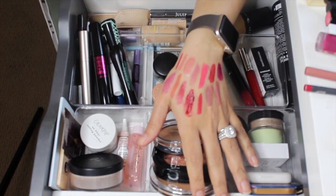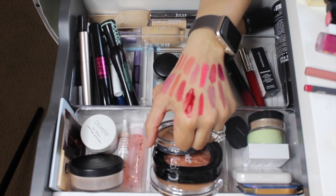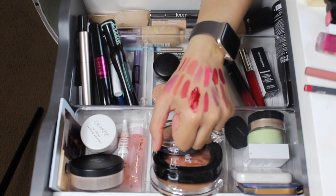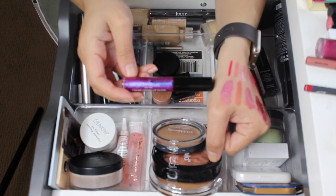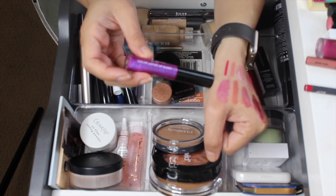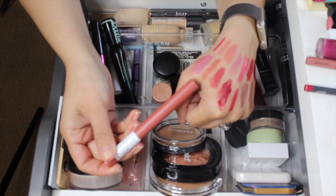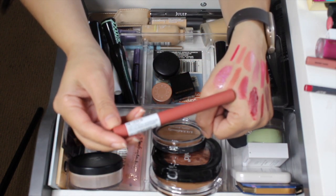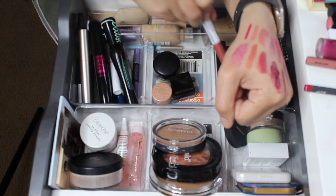Okay, so I went ahead and did the swatches off camera. Let's go ahead and talk about them real quick. There's a definite declutter right now, but I wanted to show you. First one here, the lip gloss is by Laura Geller, and this is the shade Amethyst Glaze. Right on top of it is by Maybelline, the Superstay Ink Crayon, in the shade Enjoy the View. I really like those.